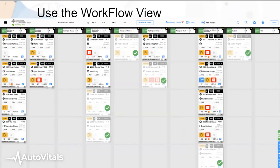And here's the workflow view. So John, how do you use this? For the workflow view, it's very similar to tech view. It's also that hit by the bus test. Everybody knows exactly where a car is in the process. We know what cars are still waiting to be inspected, what cars are in creating estimate, what the estimator is working on.